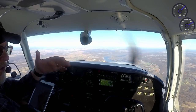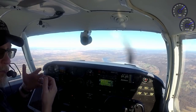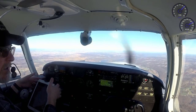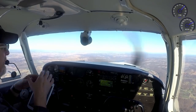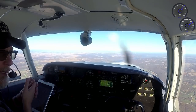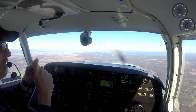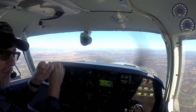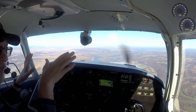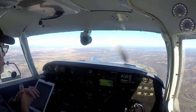So since G-force is produced, the airplane actually weighs more, which means you further need to increase your angle of attack in a turn to compensate for that increased weight. You compensate for the loss of lift and you compensate for the increased weight. So that's how a turn works.